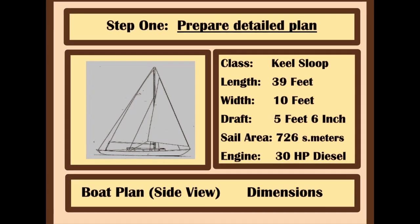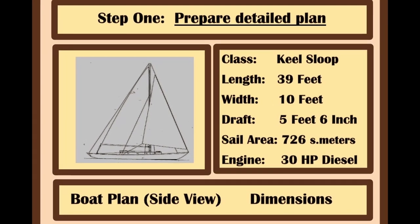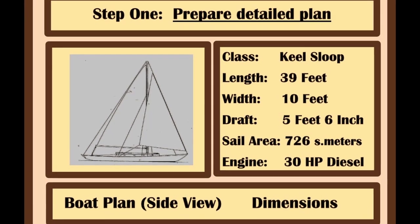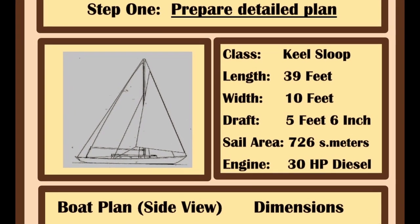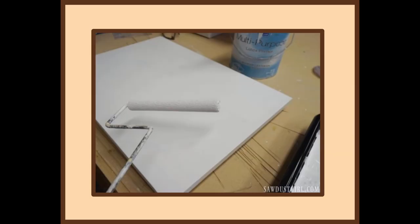Slowly, over the next 12 days, Bud drew out the dimensions for the front, side, and top views of the ideal boat. His plan was proportional to the scale of the length, height, and width of the boat. Next, Bud painted several sheets of plywood in preparation for transferring the actual dimensions to a solid surface.